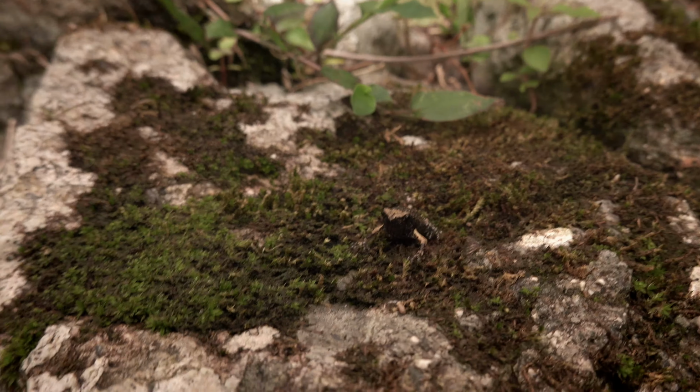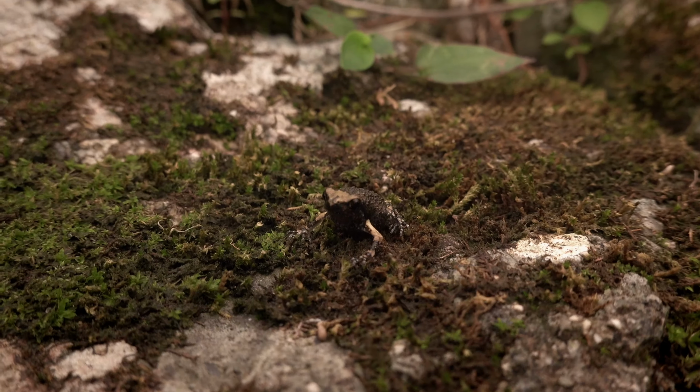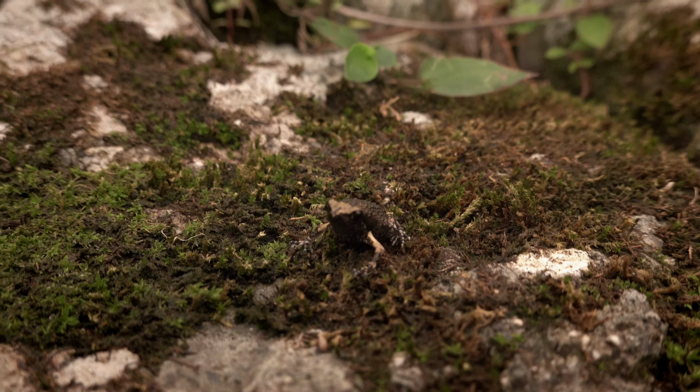Hey, we've got a species of frog here that's not very familiar to me, and just wanted to do a quick record so that maybe somebody can help me out with ID later. Very, very small. Looks like some kind of narrow-mouthed froglet, but very difficult to say.